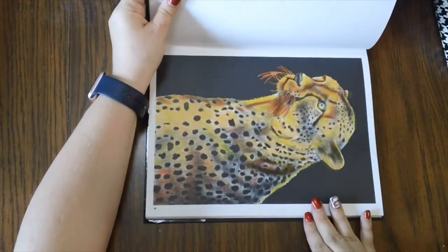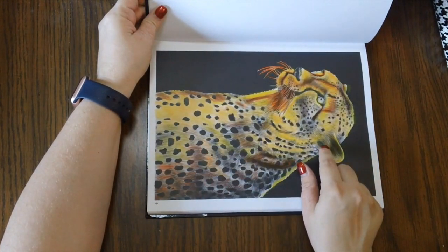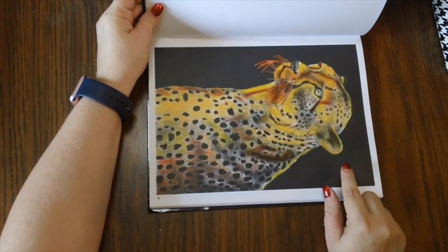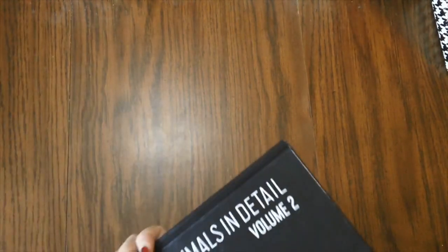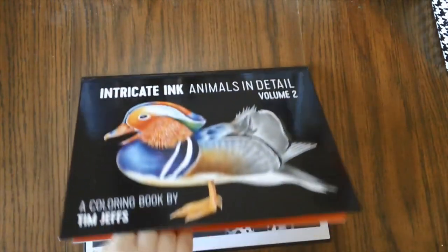So here is the cheetah from volume one, and I think I used my prismas on this one. So here is the picture from volume one. Okay, so then in volume two, I think I did the flamingo.